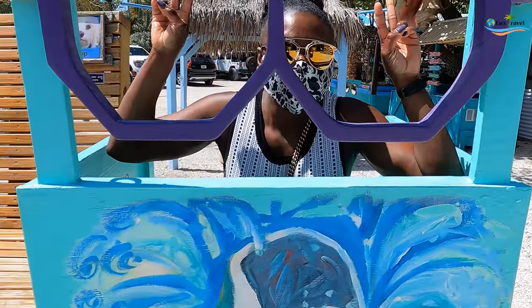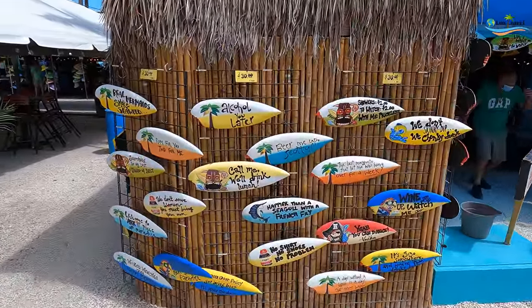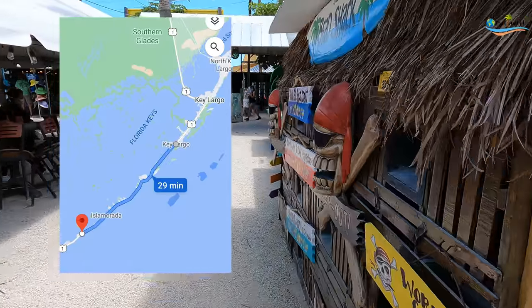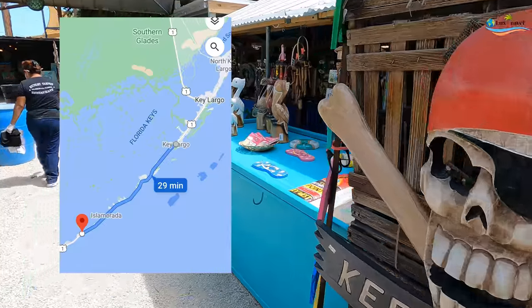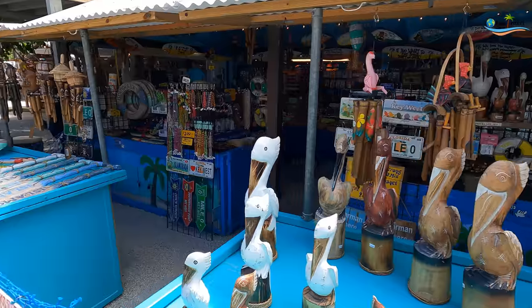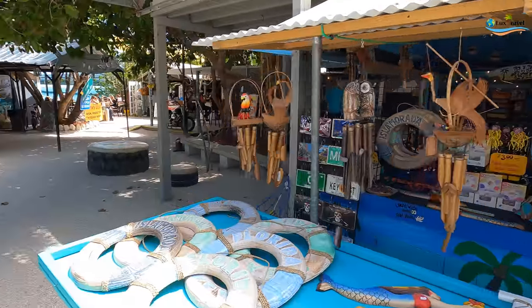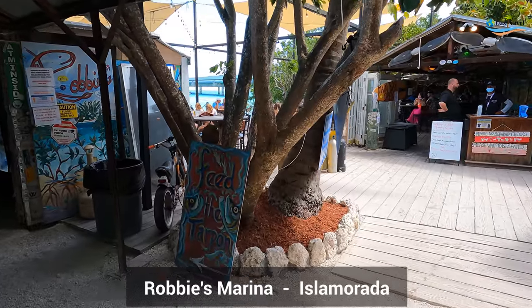This is Robbie's in Islamorada, and as you can see, there are lots of shops. There is a restaurant. There's also water sports like paragliding, boating, fishing, kayaks, and what have you. And one of the main attractions is feeding the tarpons. So maybe it's a tourist trap, but nevertheless, it was entertaining.